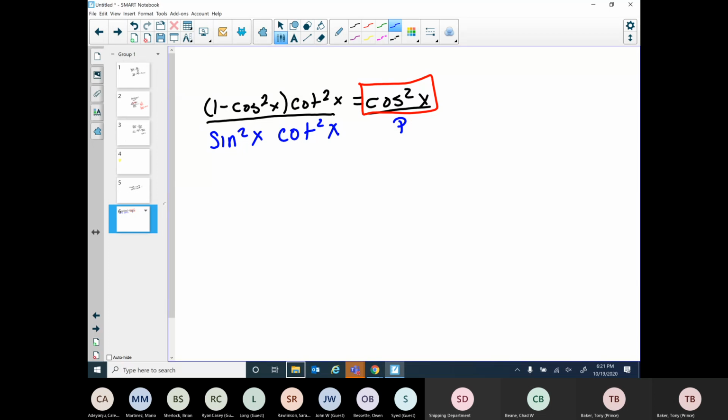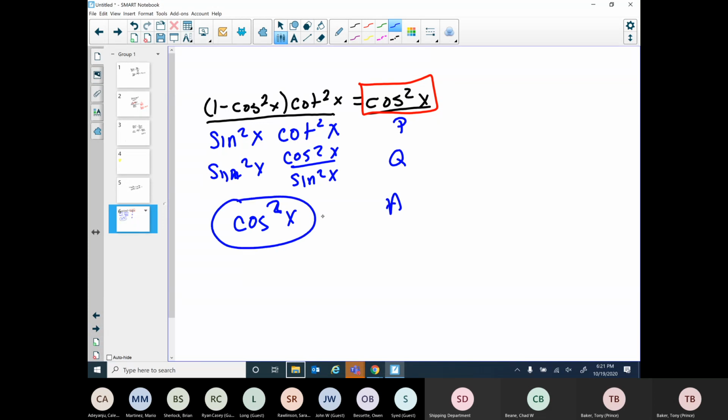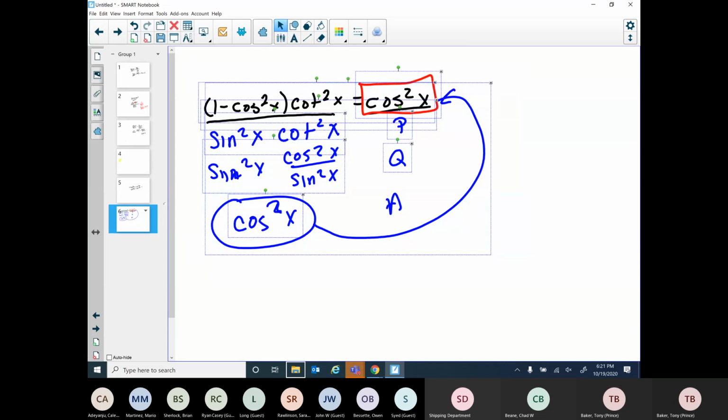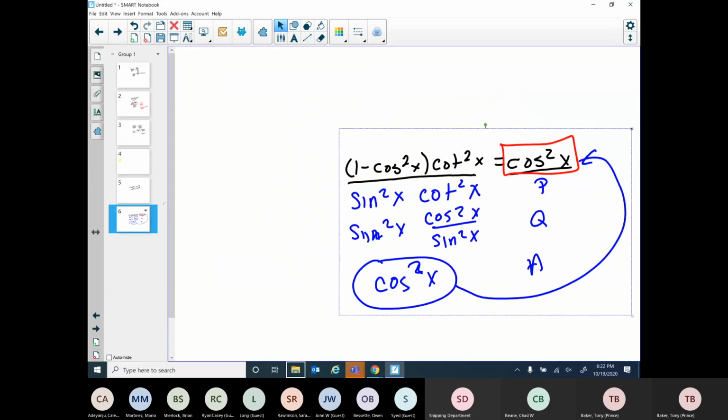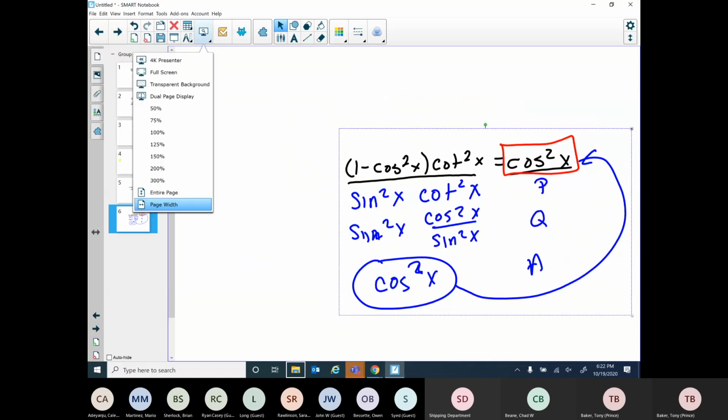The next thing I'm going to look at is let's change that cotangent squared x. So this is sine squared x. And this becomes cosine squared x over sine squared x. And that's a quotient rule. Now I have a sine squared x on the top and the bottom. So I cancel those out, and that becomes cosine squared x. And that's an algebra rule. And that's what I wanted. So I am now done. So when we're looking at these problems, now I got to go back to my problem and type these answers in.